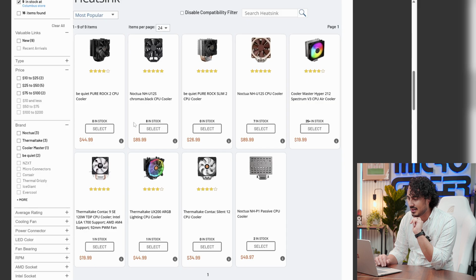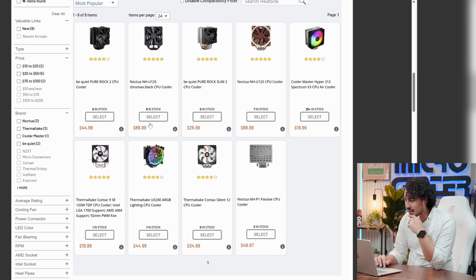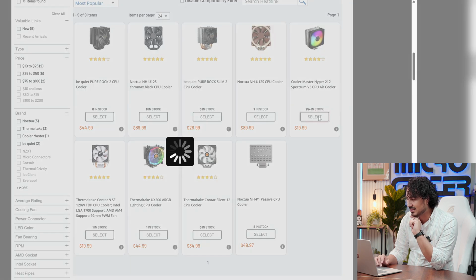We definitely have to get a heatsink. Now I'm thinking 212. There it is, right there. Cooler Master Hyper 212, 20 bucks. Pure Rock, I know, is actually really good. That one's going to be a really good cooler as well. That one's $44.99, but I've only got a couple of dollars left to play with. Now I could go with the Pure Rock Slim, and that's $26.99. But I know that the Cooler Master 212 works really, really well with this CPU, so that one's going to be just fine.